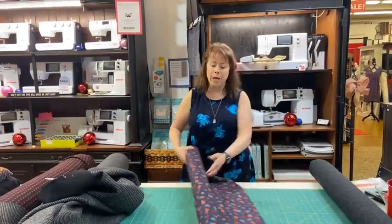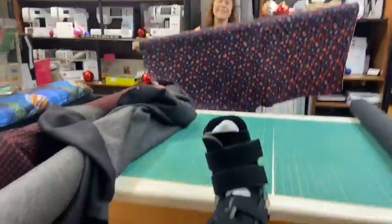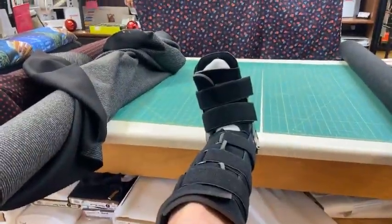Okay, the two other wools I've got for you is a wool challis. I can't pass it up. Did you mean this walking foot? No, I didn't mean that walking foot, sorry.